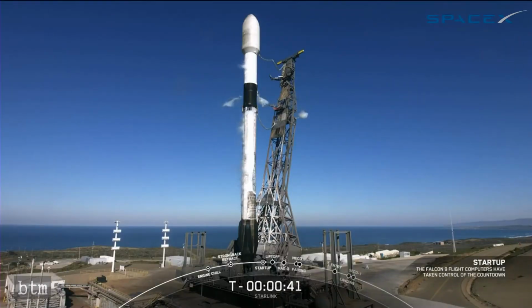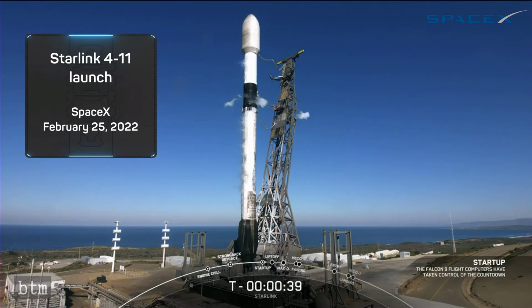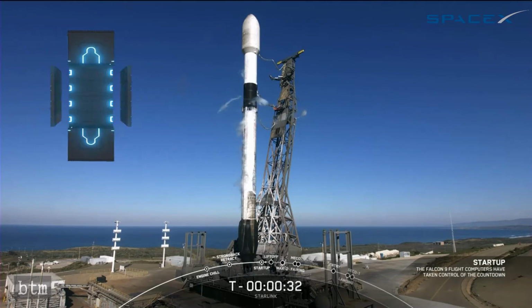D is go for launch. And there it is. All systems are go for launch. Let's listen in to terminal count and watch as Falcon 9 takes our 50 Starlink satellites into orbit.